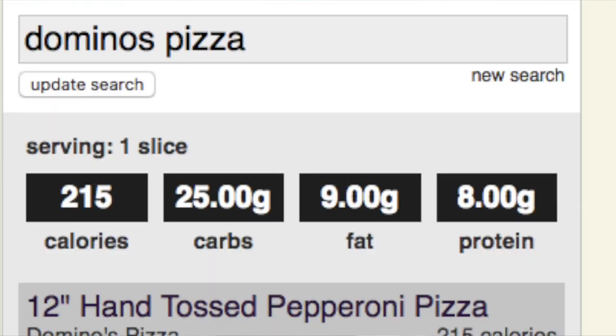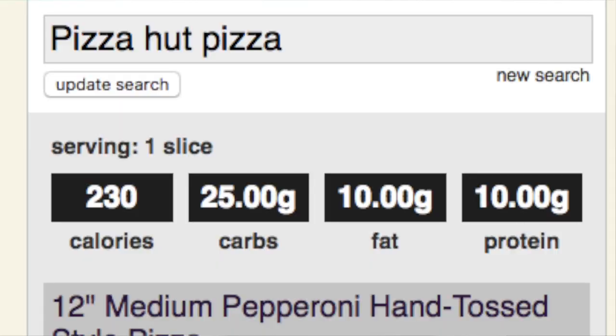So, in Domino's corner, we've got 215 calories, 25 grams of carbohydrates, 9 grams of fat and 8 grams of protein per slice. Now on the other hand, onto Pizza Hut, and we have 230 calories, 25 grams of carbohydrates, 10 grams of fat and 10 grams of protein per slice.